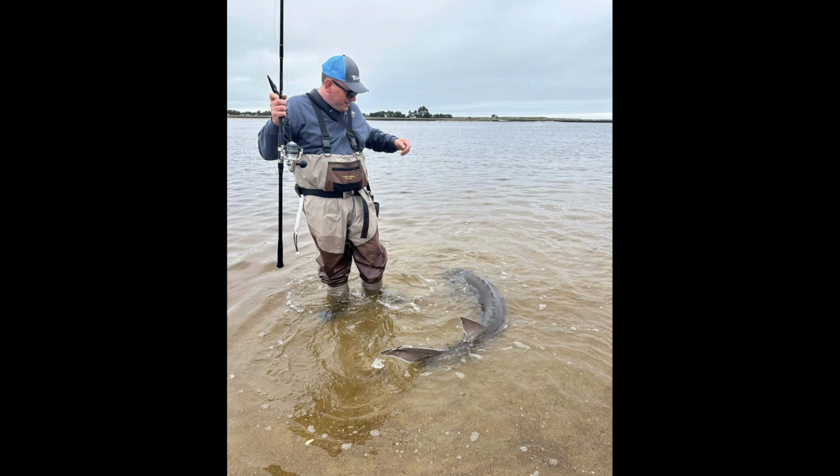Looks to be about 4 or 5 feet long, which is an interesting catch. But with that level of protection, they need to be unhooked and released right away. Kevin did the right thing there. And I just wanted to highlight that because you never know.